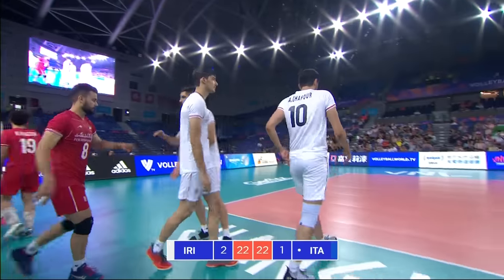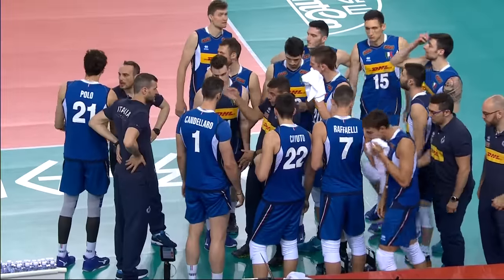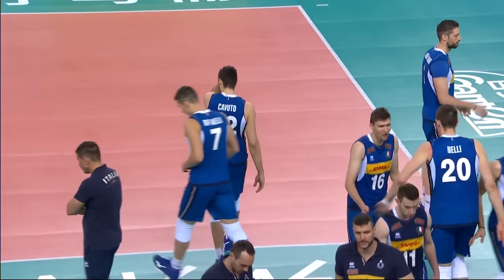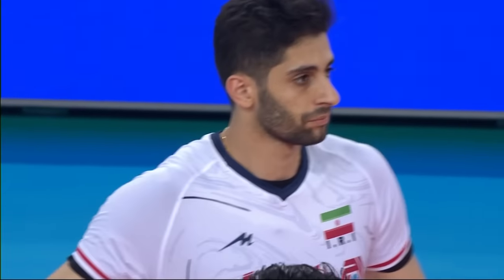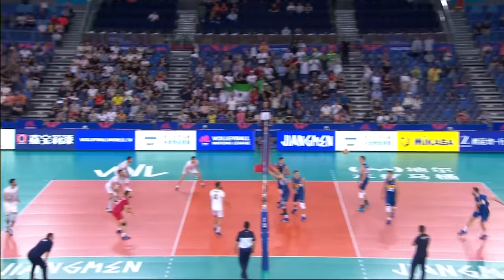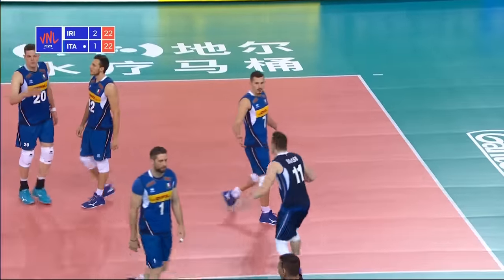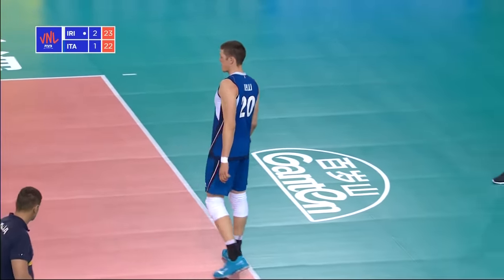So all timeouts have been used up by either team. It's a fight to the finish now. For Iran, that means winning the set, winning the match. For Italy, it means winning the set, dragging themselves up by their bootstraps into a decider, and somehow having the energy to win that as well. To the net, gift, 23-22 now, what a chance on service.